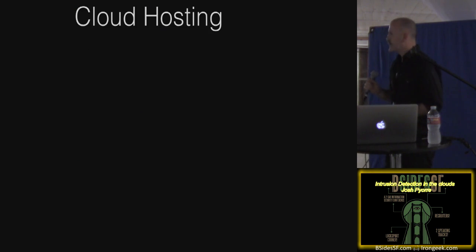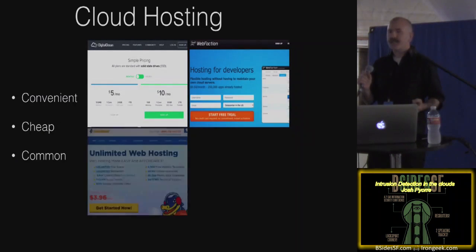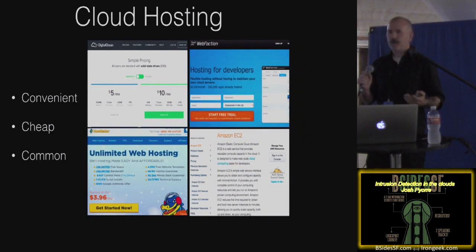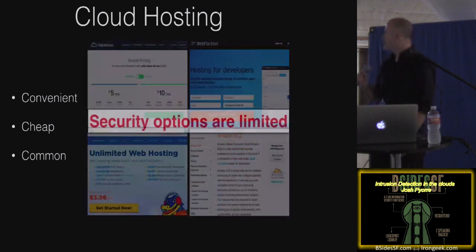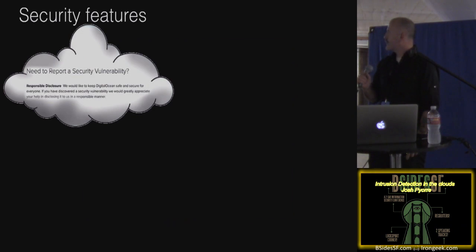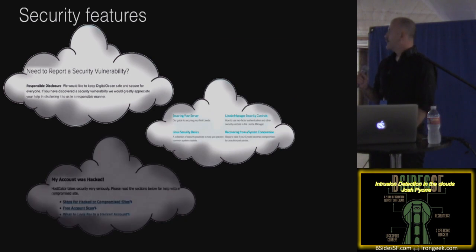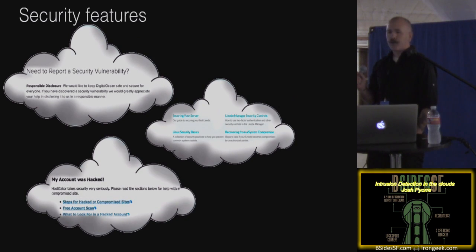So cloud hosting is really cheap, and it's convenient, and it's easy to do. An inexperienced user can pay $10 a month or less and have a server up and running in just a few minutes. The problem is that security is really limited. Just the providers that I'm working with today, they limit their offerings to providing documentation on how to secure your server or how to report a compromise of some sort.